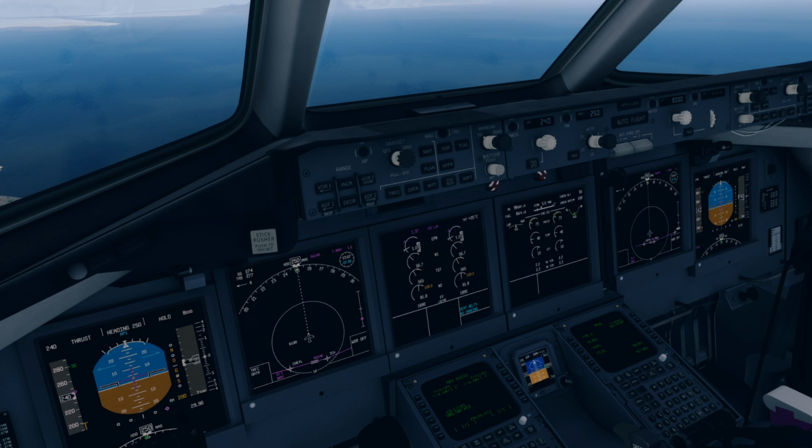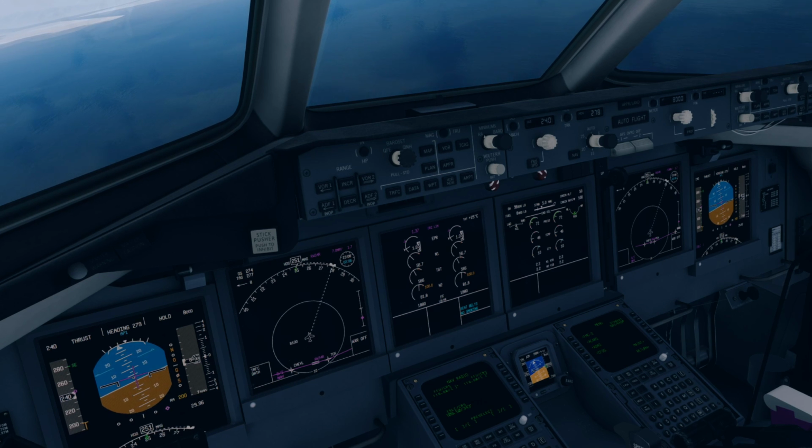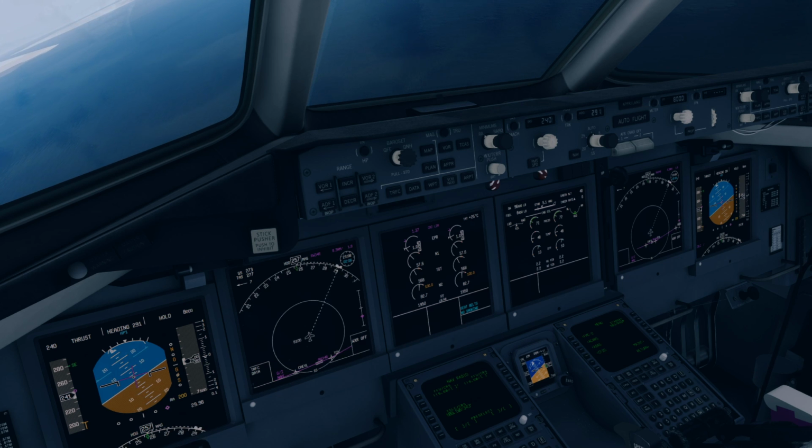Delta 2627, my apologies, sir. Just make a right turn heading 090. I got terrain off your left side here. Once you're on the heading, let me know so I won't forget you. Roger, right turn 090, and we'll let you know once we're on the heading, Delta 2627.